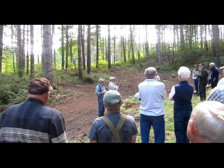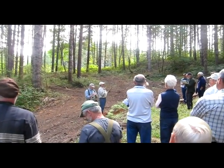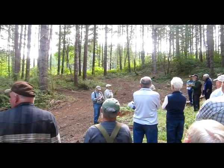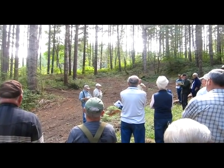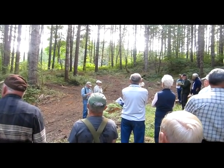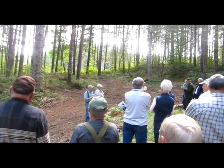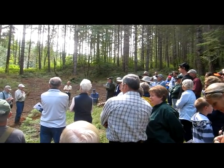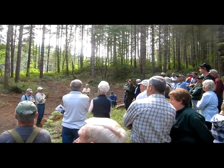They came out here and pre-commercial thinned this area, and they got it down to about 565 trees per acre, which is still more than you want. And since that time, and that was about 1982 or '83, we've been commercially thinning this, between 1982 and 2003. And so now these trees are 50 years old.